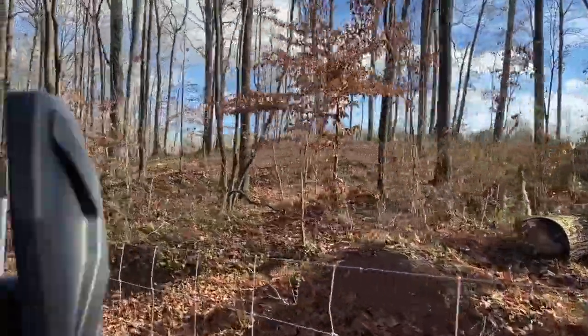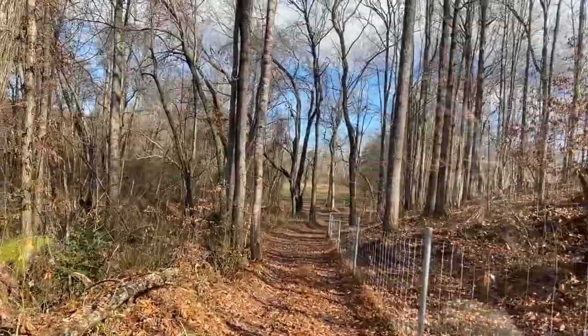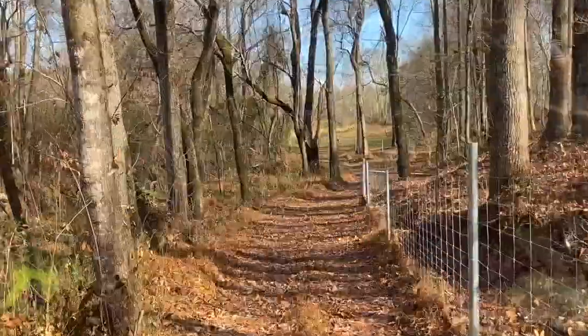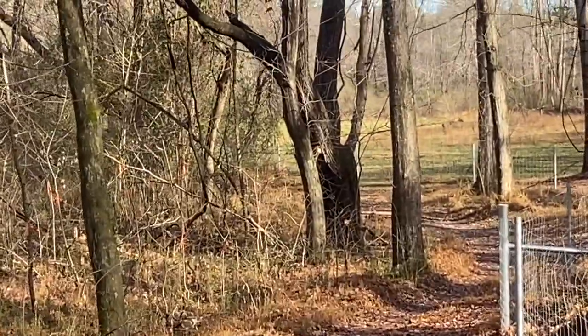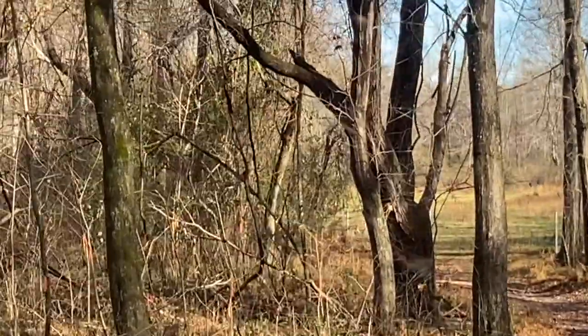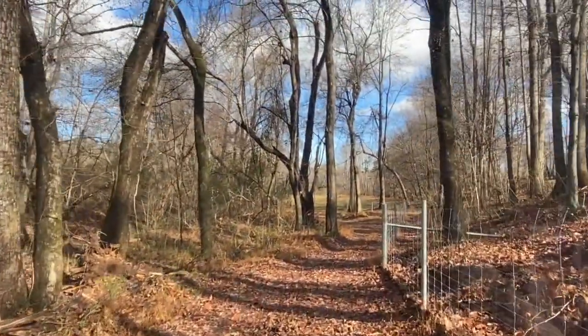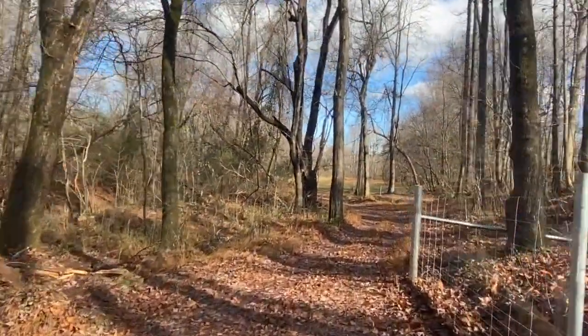So do you hunt, or do you invite people onto the property? Oh, there's a deer. I do not invite anyone onto the property to hunt. It is an absolutely miserable undertaking to have people come and hunt. They don't respect you. They don't respect your property. They leave trash. I've consistently had troubles.